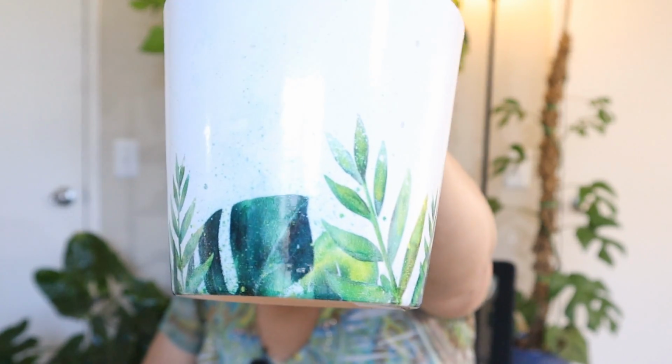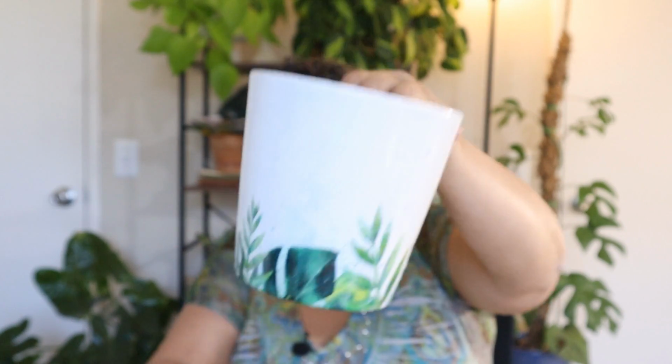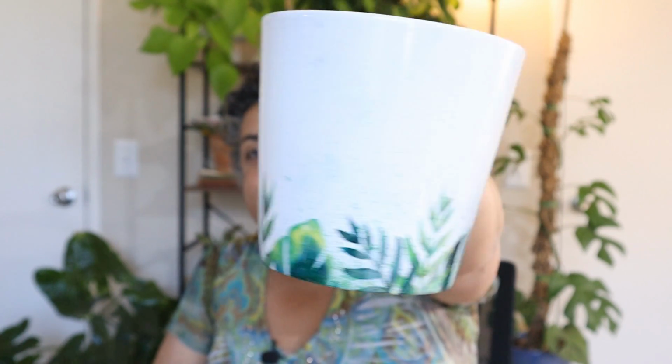Now I did also pick up, they had some pots come in. I did pick up some cover pots, and look at these. Isn't that just the cutest? It's a little bright. But these are just cache pots. They don't have any hole in them or anything. They were $4.95, and this one has leaves down along the bottom. They'll fit a 5-inch or 6-inch pot.